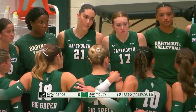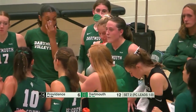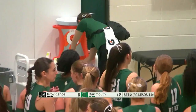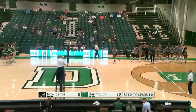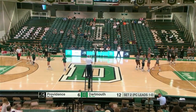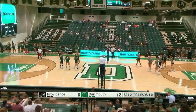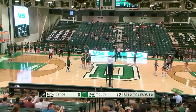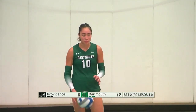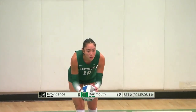And now this is where we start to see the chess match, right? Because in the first set, we saw the Providence middles dominate. Not so far here in the second set. I think the Big Green have done a really good job adjusting, sort of anticipating those slide sets a little bit more, and also just putting Providence more out of system, because if the Friars have to set it out of system, they're not going to be able to set up those slide balls. You need a perfect pass to be able to run that kind of offense. So if the perfect pass isn't there, we've seen the Friars have a little bit of difficulty running things when they're out of system. And the serves of Dartmouth certainly have been very, very good in this second set.